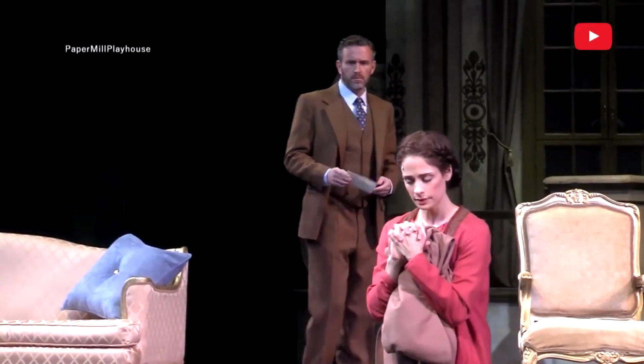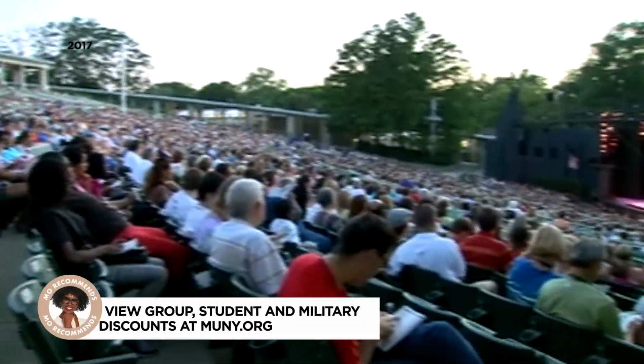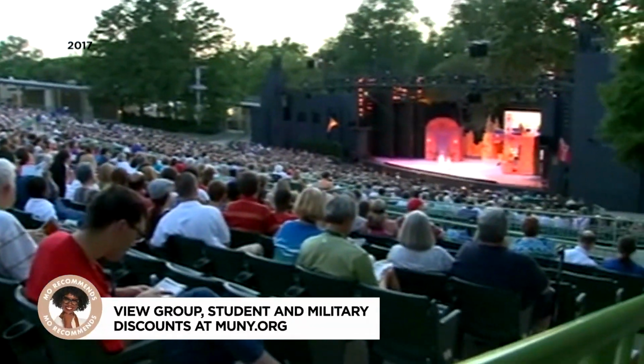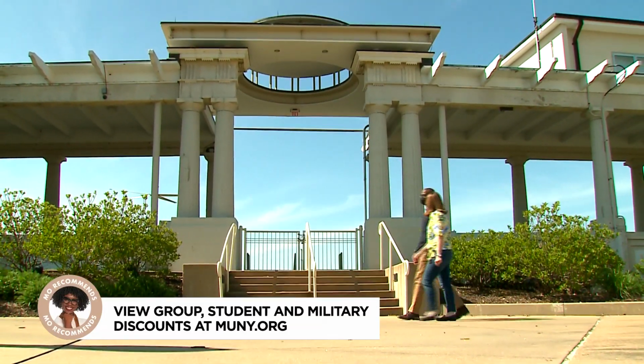For the actors, this is a one-of-a-kind, once-in-a-lifetime experience to do what they love, musical theater, outside under the stars for an audience of 11,000 people. The longevity of this place shows just how much the community cares about musical theater. There are families who've been part of this place for 7 generations.